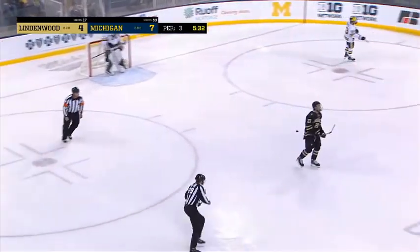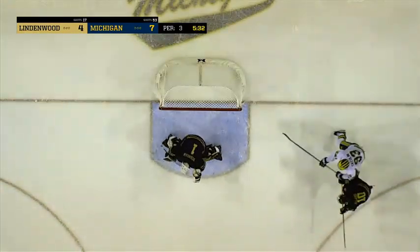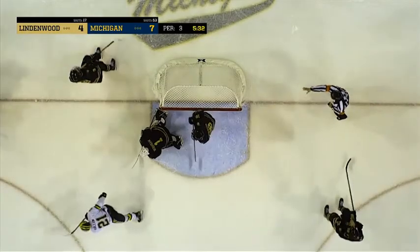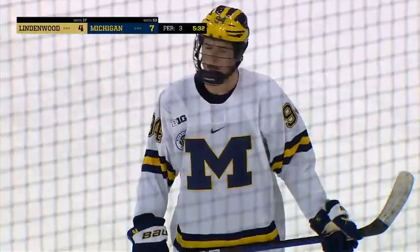Now, what kind of odds do you think you could get, Al, if I told you before the game, 7 Michigan goals? How many points would Luke Hughes have? Yeah, exactly. He's off the score sheet. You know, that's not gonna last for very long.